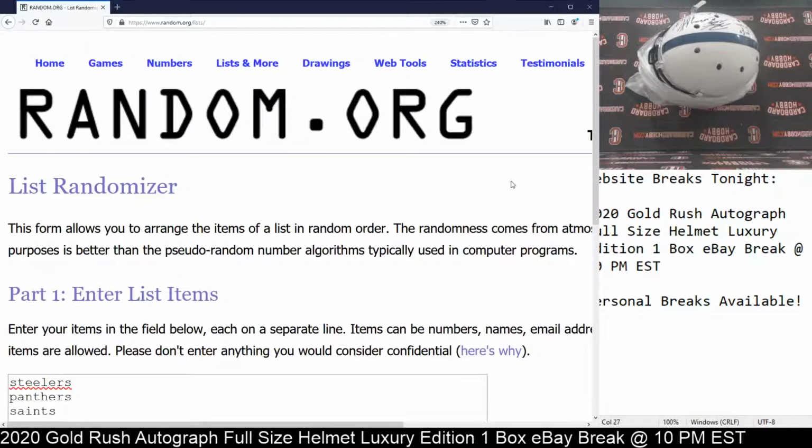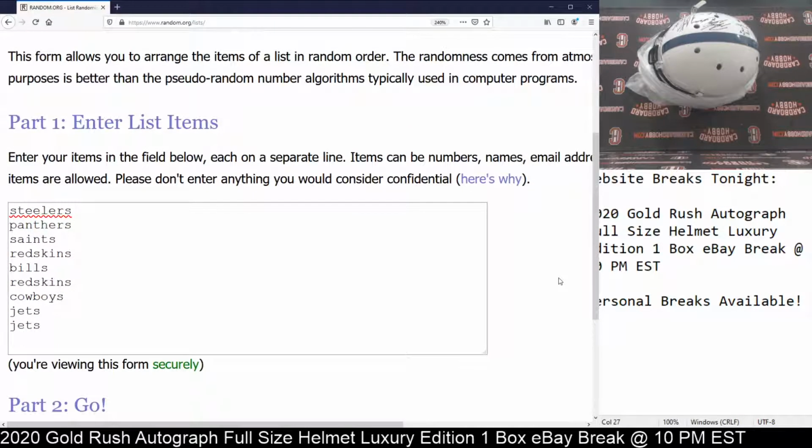Okay, so with the random, we got Steelers, Panthers, Saints, Redskins, Bills, Redskins, Cowboys, Jets, Jets. That's how they have the autos listed on the JSA COA website. So Jets do get 2 spots. Redskins get 2 spots because they both have 2 autos for that team. This covers all the autos. 1, 2, 3, 4, 5, 6, 7, 8, 9. There's 9 autos on that helmet.